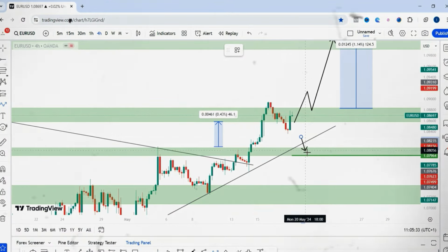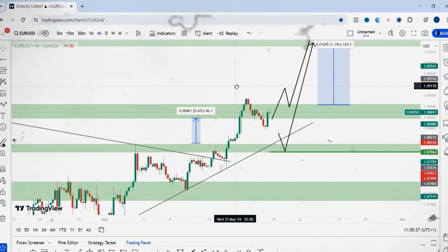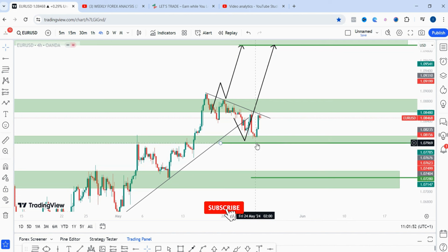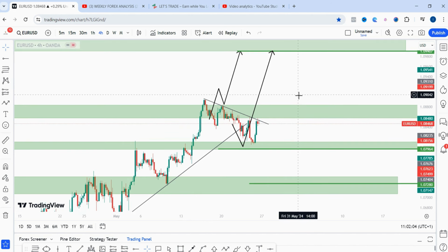Or price may come into this region before we go bullish. Welcome back, guys. So you can see price tapped into that zone and then we pushed higher with such an impulsive move. I mean, this is the 4-hour time frame. If you go to a much lower time frame, you're going to see that impulsive move properly. So now going into next week, like I said, my analysis remains the same as last week.